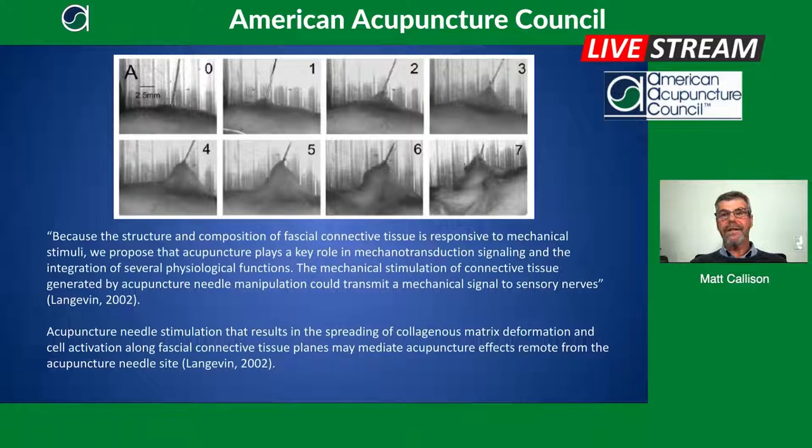The mechanical stimulation of connective tissue generated by the acupuncture needle manipulation could transmit a mechanical signal to sensory nerves. And as we well know, it absolutely does. Acupuncture needle stimulation that results in the spreading of collagenous matrix deformation and cell activation along fascial connective tissue planes may mediate acupuncture effects remote from the acupuncture needle site.